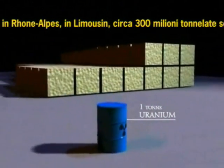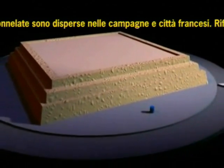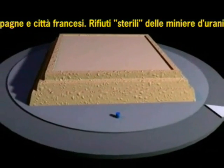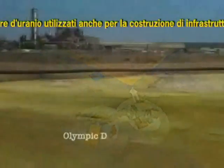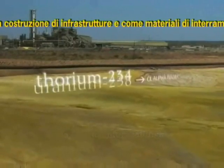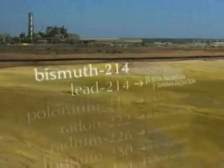To produce 1 ton of uranium oxide, or yellow cake, around 660 tons of rock is crushed and discarded. To fuel a conventional nuclear power station for 1 year, 200 tons of uranium are needed, leaving behind 130,000 tons of waste. This radioactive waste rock, or tailings, is dumped next to the mine in huge dams. It contains a cocktail of radioactive decay products and needs to be isolated from the environment for tens of thousands of years.